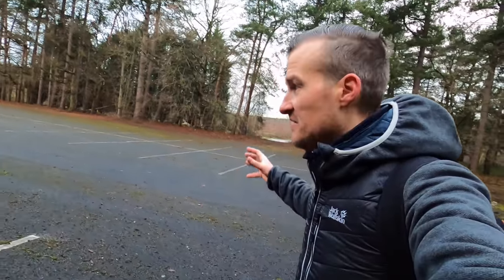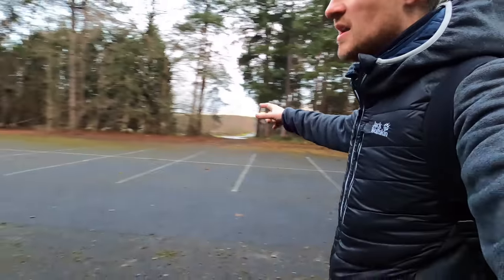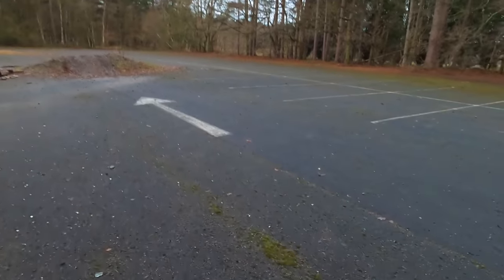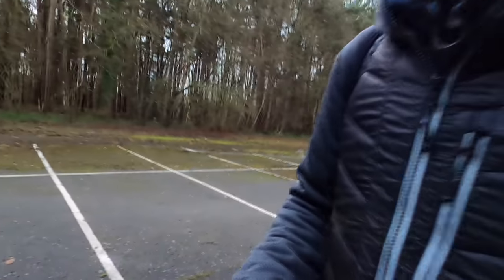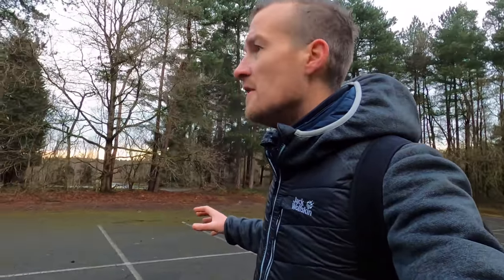Back on the site of the pit, we see we've appeared in a former staff car park. Still got all the white lines down, look. Got the arrow there, look. Road marking. And all the parking spaces for the miners, workforce, any staff on site, basically. It's crazy to think that these white lines are still so prominent after so many years of being closed.